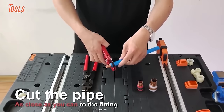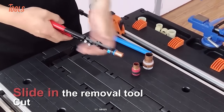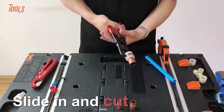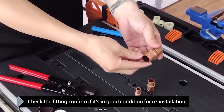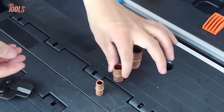Let's look closer at how it works. First, cut the pipe. Slide in the removal tool, cut, spin 180 degrees, slide in, and cut. Lastly, check the fitting to confirm if it's in good condition for reinstallation.